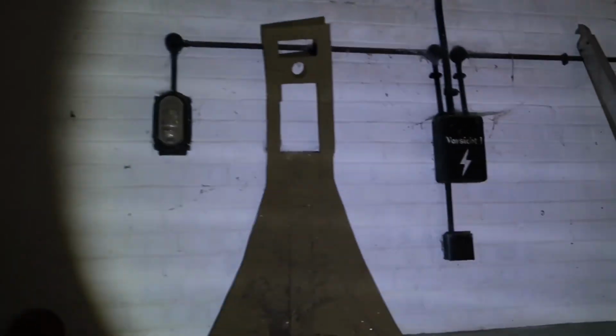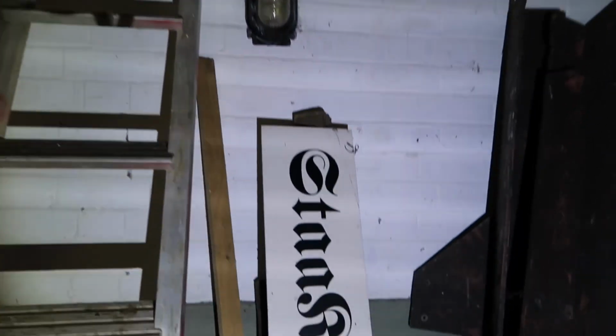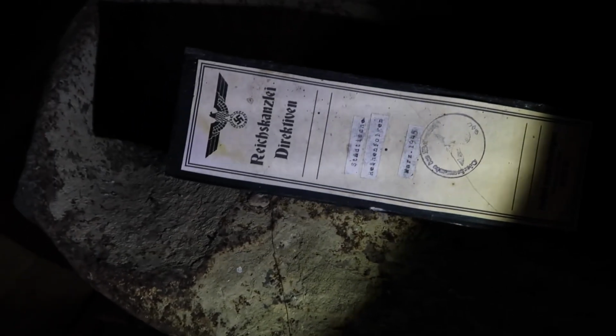Someone's left the spray can behind. Look at the lights up there. And that's the terminus, I guess that means voltage. Look at that, a dummy bunker. But it's these things that have got some interest. A bit of paperwork like that. So I'm saying there was some sort of war games going on here back in the day. Who knows? There is a plethora of those just littered around.